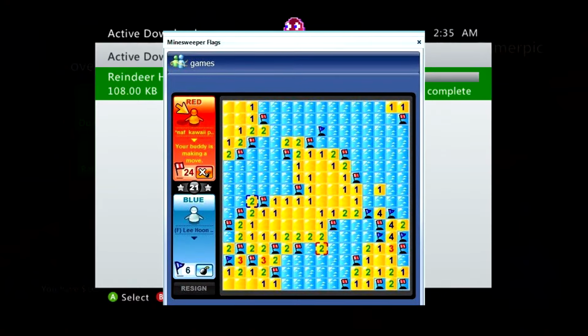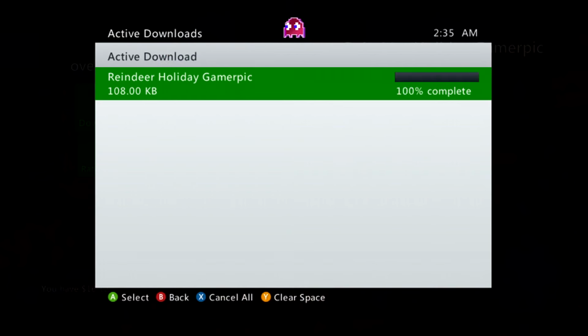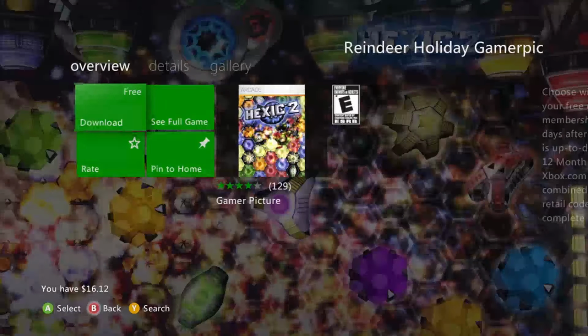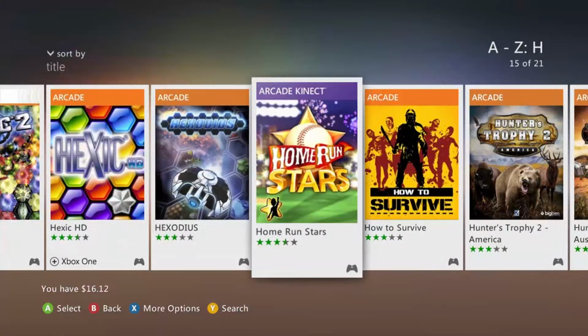But yeah, you could play Hexic against your friends. You could play Minesweeper Flags and Checkers. Oh, I spent so much time just playing stuff on MSN Messenger. That was so fun. People who didn't experience MSN Messenger or Windows Live Messenger don't know what they're missing out on. Go blame Mark Zuckerberg. Facebook killed instant messaging services. Oh, those were the days.